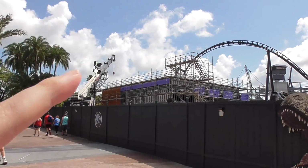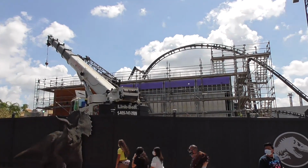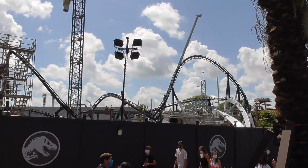And this area right here is the entrance to the paddock. The ride is going to start over here, and we'll get to that in a minute, but then you're going to go into this building, which half of it is behind the scenes stuff, but the other half is going to be the entranceway into the raptor paddock.